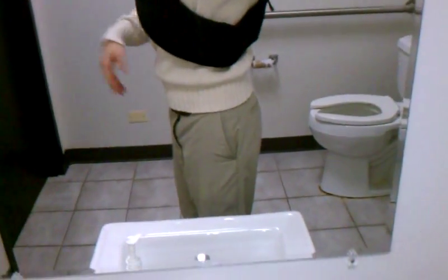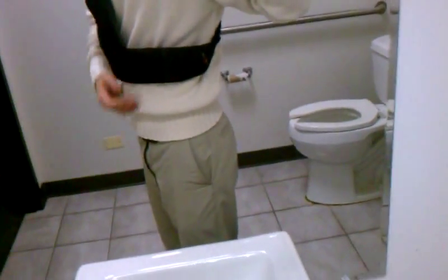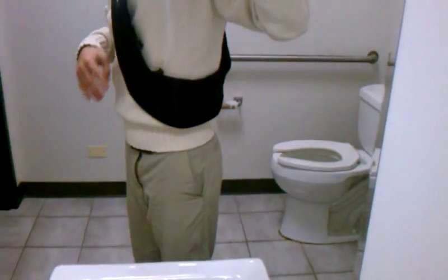One of the things I like, you can hop in the car wearing this, unlike a man purse or a messenger bag where you got to take it off before you get in the car. If you do hop in the car, just kind of swing it to the left a little bit so this is on your side instead of your back. But if I put it back in a regular position again, you can kind of see how the thing fits. But overall, I'm really happy with this.